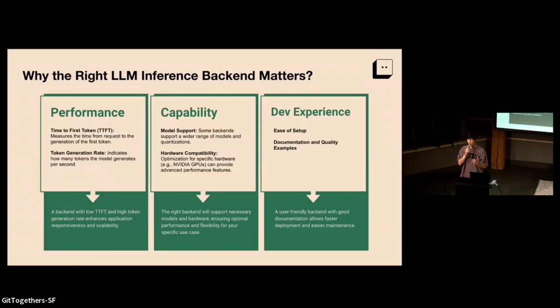So we want to make sure we choose a backend with low TTFT and high token generation rates, under various user loads. So we want to make sure the backend scales to high concurrency use cases.